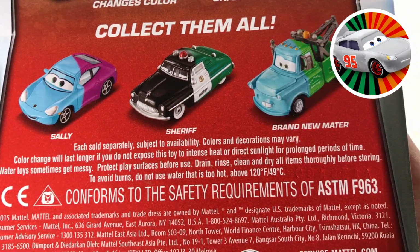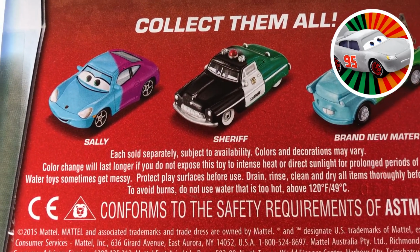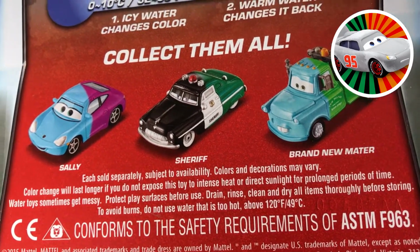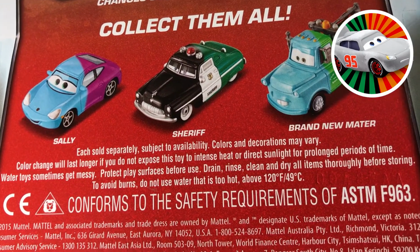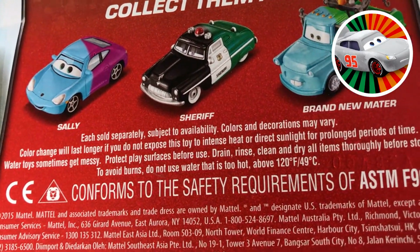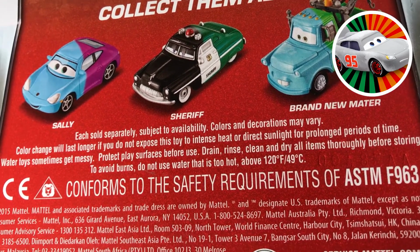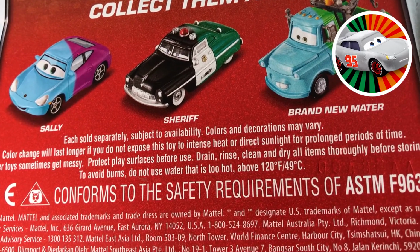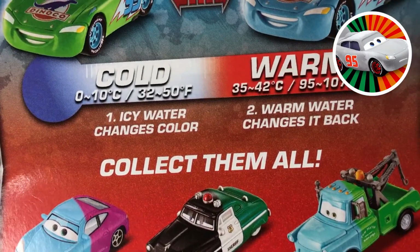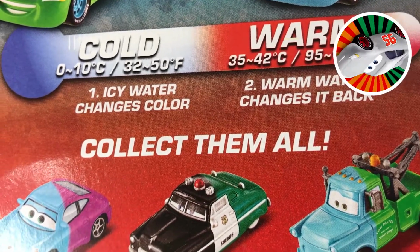Each sold separately, subject to availability. Color and decorations may vary. Color change will last longer if you do not expose this toy to intense heat or direct sunlight for prolonged periods of time. Water toys sometimes get messy. Protect play surfaces before use. Drain, rinse, and dry all items thoroughly before storing. Do not use water that is too hot, above 120 degrees Fahrenheit, 49 degrees Celsius to avoid burns. So, icy water changes the color, and warm water changes it back.